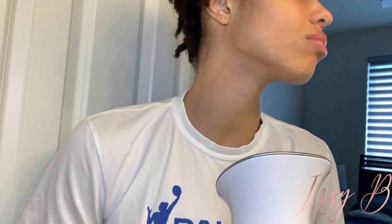So this is the facial steamer. It's called Pure. I got it from Amazon, and it basically just uses distilled water to prep your face for any products you're about to use. It helps open the pores and allow the face to again be ready for the next step.